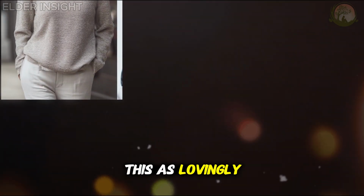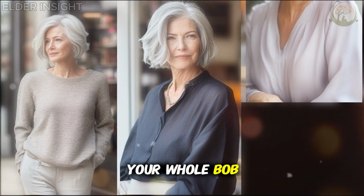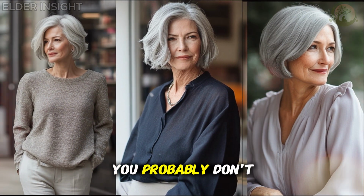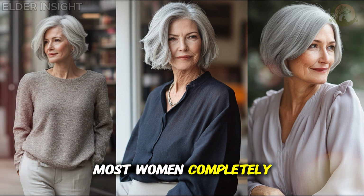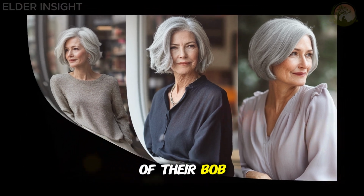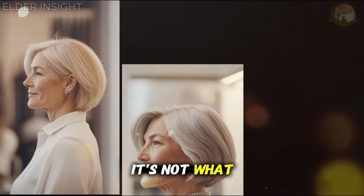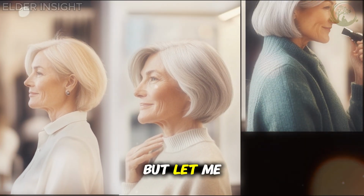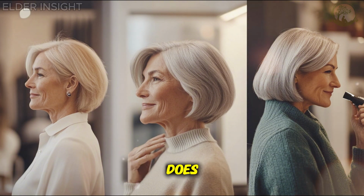Let me say this as lovingly as I can. This one mistake could be undoing your whole bob. And the worst part? You probably don't even know it's happening because it's behind you. Most women completely ignore the back of their bob. I get it. You can't see it. It's not in your selfies. It's not what you focus on in the mirror. But let me tell you, what you don't see is exactly what everyone else does.